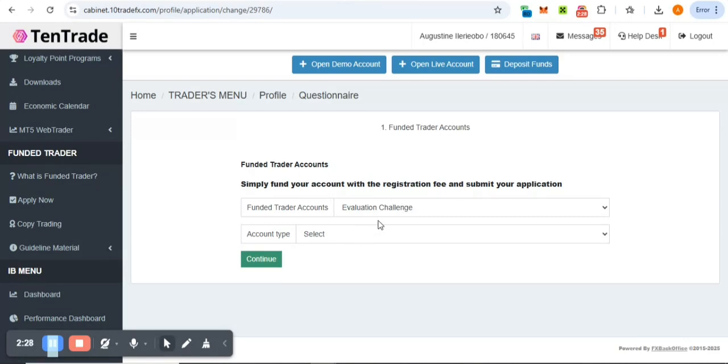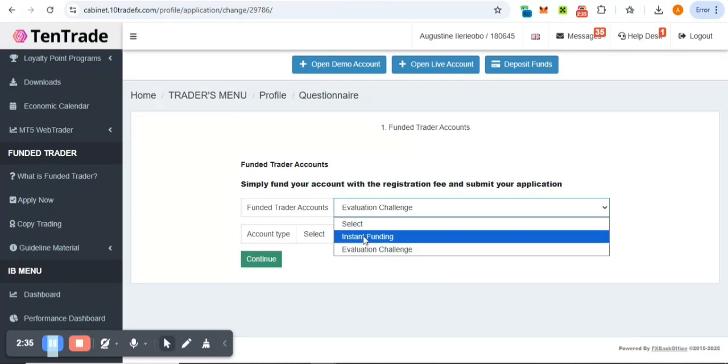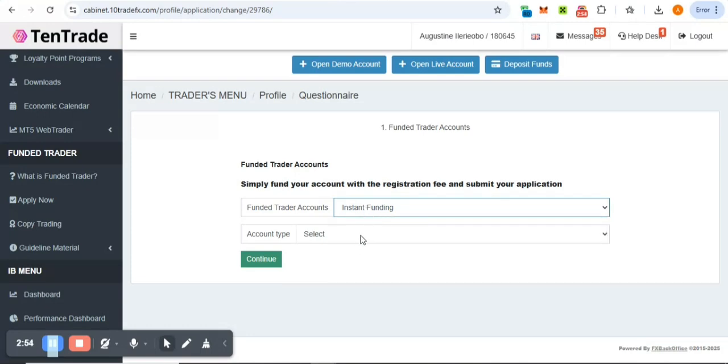Right here, you can see that we have instant and then they have evaluation challenge. This instant is like you just buying an account. You don't have to go through any challenge and all of that. It's actually interesting and amazing, because I'm going to explain all their rules very soon. This is their instant account, you can get it.